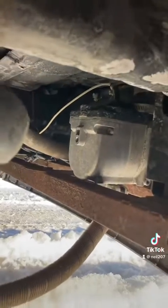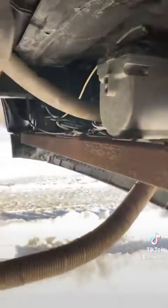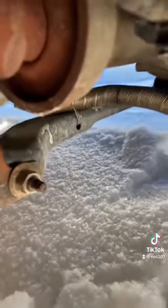So I run a coolant here. This warms up the coolant to allow the engine to warm up. Then the exhaust goes back to the engine, blowing the exhaust on the oil pan, which warms up my oil. So now it has the viscosity and ability to flow through the engine properly.